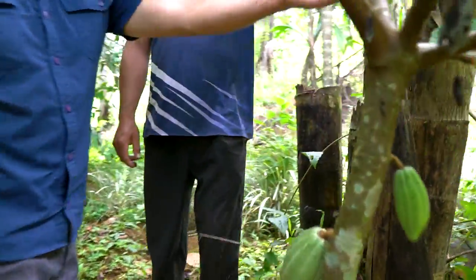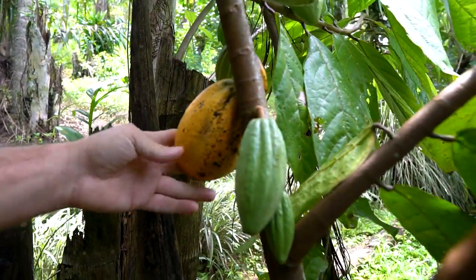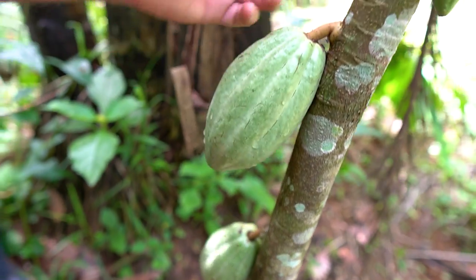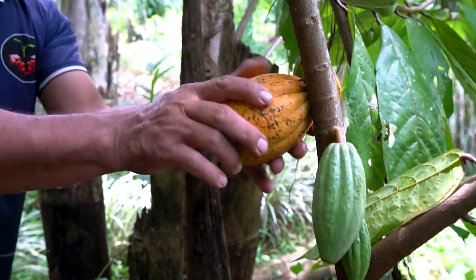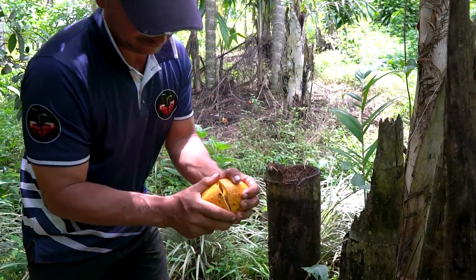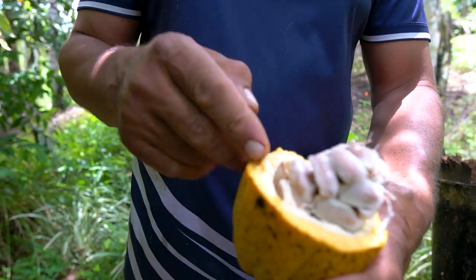Whoa. ¿Cuántos años tiene este árbol? Este árbol tiene dos años. Yeah, like a two-year-old tree. Already bearing fruits. There's some seed? Yeah, we can cut this one open and check out the seed. Okay, cojan una semilla y la abren para que vean.